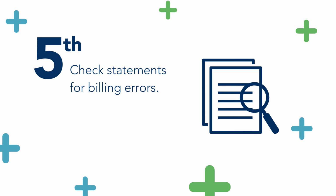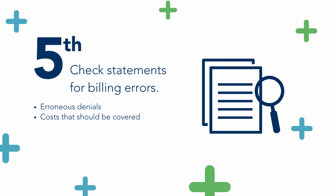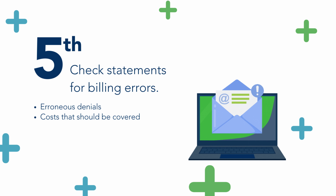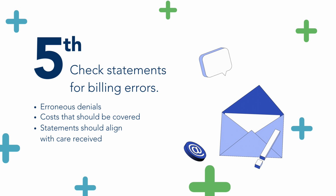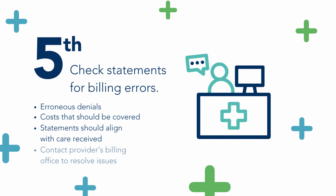Finally, check your Medicare statements for billing errors. Looking for billing mistakes can prevent you from erroneous denials or paying for costs that should be covered. These statements might be mailed to you or sent electronically. You should read these statements carefully, making sure that the services listed align with what your provider told you and the service you received. If something in your Medicare statement looks incorrect or suspicious, you should contact your doctor's billing office and get as much information as possible. If there was a mistake in the statement, the billing office should correct it and resubmit it to Medicare.